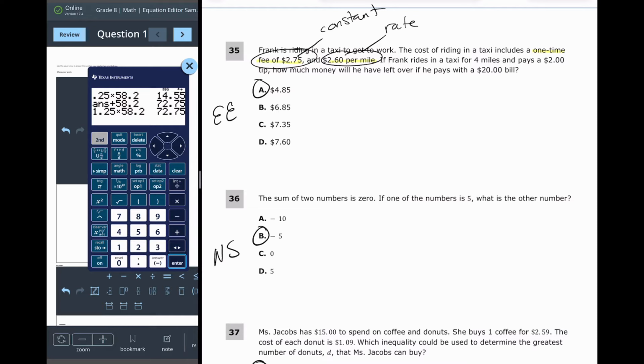If Frank rides for 4 miles and pays a $2 tip, how much will be left over if he pays with a $20 bill? Ooh, this one got spicy. All right, so I'm going to start by writing out my equation. So $2.75 is when he gets in, plus $2.60x. And then he also pays $2 for the tip. This is cost per mile. That's our rate, and that's our initial charge. No matter what, he's going to have to pay that.